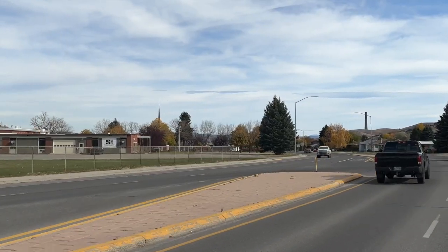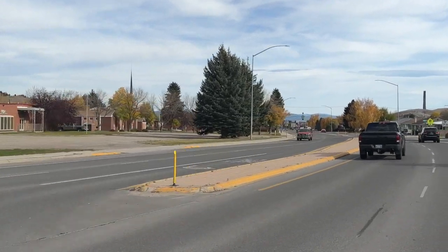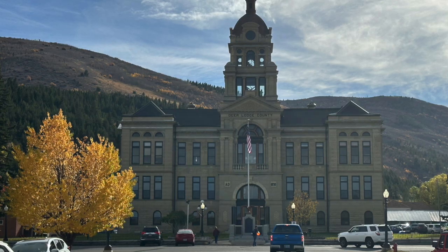But driving around town, you can see some really cool historical buildings. Like this one right here was built in 1888. And then the Deer Lodge County Courthouse, I've seen pictures of this place in different areas. I never knew where it was, and as we were driving around, we kind of stumbled upon it. It's one of the coolest looking buildings in Montana with the backdrop. But this is the county courthouse for Deer Lodge County, and it was kind of fun to stumble upon it.